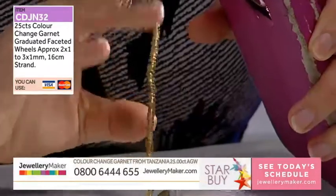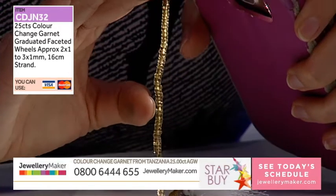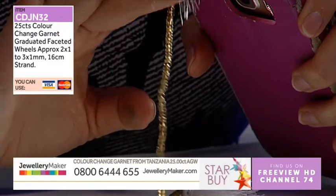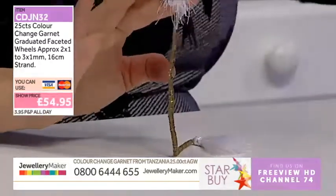Oh, look at that. Compared to what we've just seen. Sorry, how battered my phone is. It's well loved. Gosh, the difference. That's amazing. So you do have a very dramatic difference, don't you, really? Which is lovely to see.